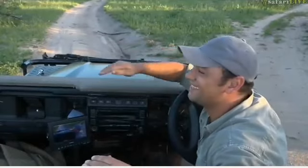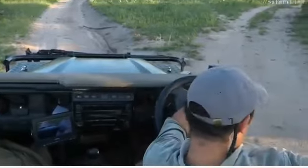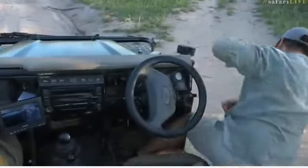So the springbok do something similar. It's known as pronking. Now I'm going to show you what it is. Excuse me a second. Let me jump off here.